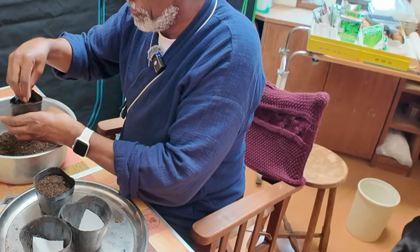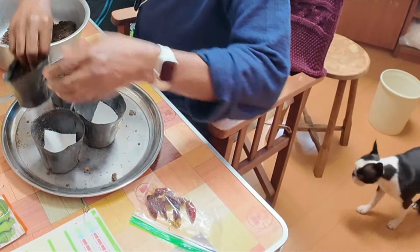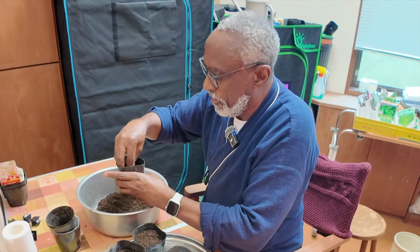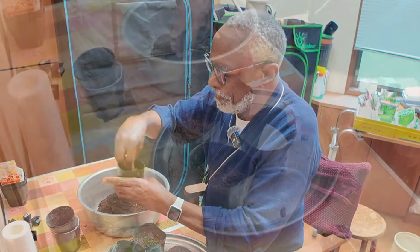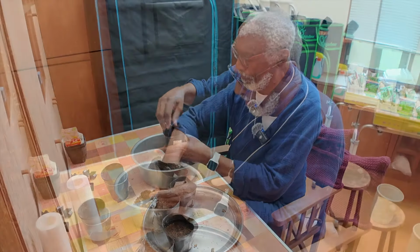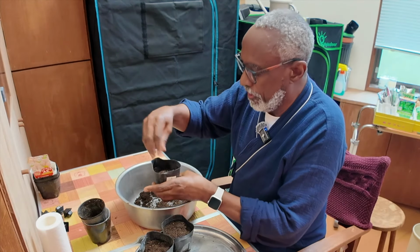Yeah, he gave me these jalapenos. He's a big fan of jalapenos. So I'm gonna plant some here, and it'll be my first time with jalapenos, so that should be fun. I'm gonna plant four here, well, four cups. I might get more than one from each.